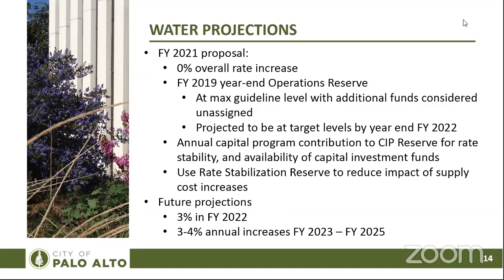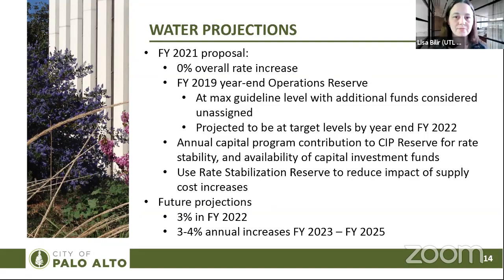Any other questions before we continue? No, please go ahead. I'm just going to encourage my fellow council members to continue to ask questions as you present. That way we don't have to do better context switching. Sounds good.